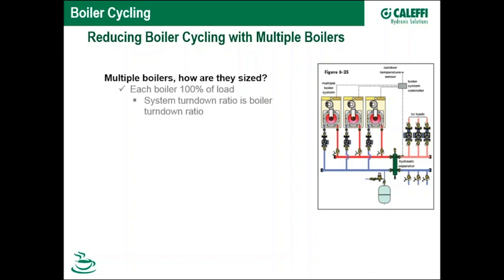Some of the guys will say, you know what, each boiler size for 100% of the load. Now when I have multiple boilers, I have my boiler turned down, but I have my system turned down. They could be the same, but not necessarily. So if I size for 100% of the load, any one boiler can carry the load on the design day. So all of a sudden, if my boiler has a 5-to-1 turn down, if I only need that one single boiler, my system turn down ratio is 5-to-1. I really haven't gained anything from the cycling side.